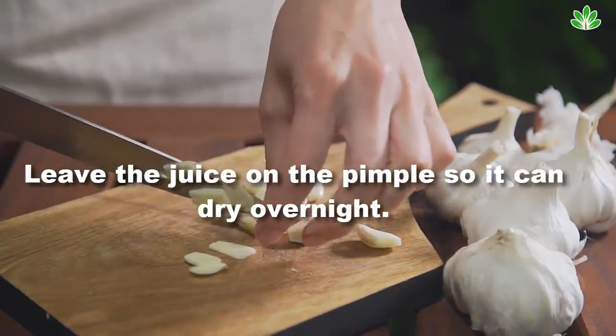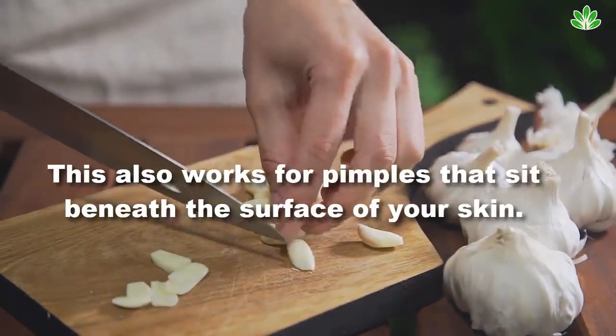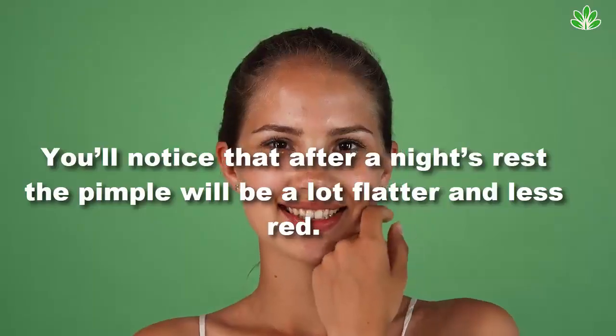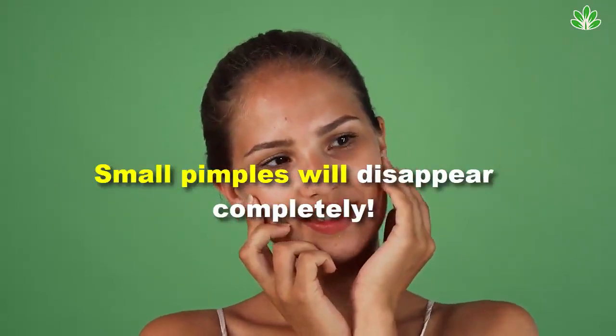Leave the juice on the pimple so it can dry overnight. Because of the anti-inflammatory properties, the pimple will disappear. This also works for pimples that sit beneath the surface of your skin. You'll notice that after a night's rest, the pimple will be a lot flatter and less red. Small pimples will disappear completely.